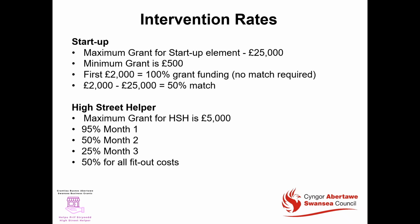In terms of your overheads, the idea behind this High Street Helper is to help you get yourself up and running as a business within those high streets. And we recognise that it may take a little time for you to get yourself established, for people to know that you're there, for people to understand and recognise that you do have that presence, and to get the footfall through the door of your business. So it's a tapered grant for the first 3 months. For the first month of you being in that premises, 95% of your overheads, that's rent, rates, energy costs, would be covered. On month 2, that falls down to 50%.